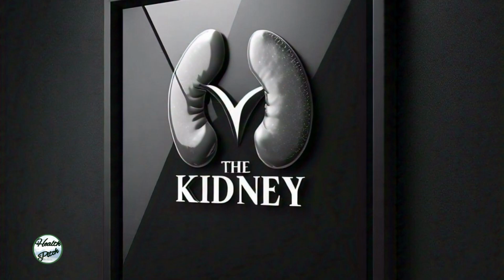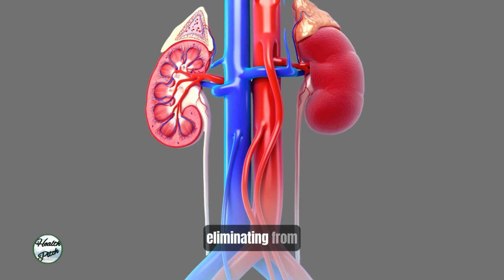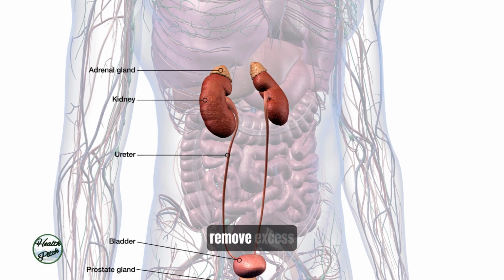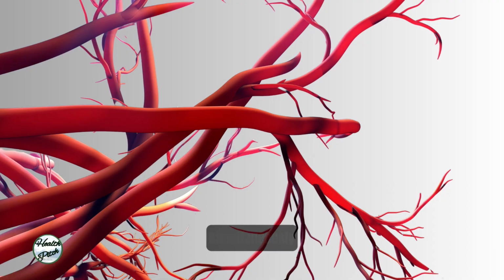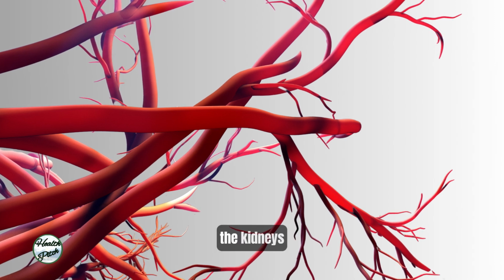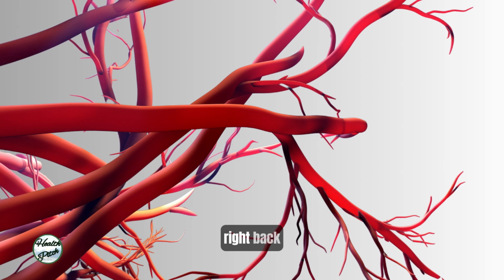Kidneys. The kidneys serve a very vital human body function. They are responsible for eliminating from the blood excess water, removing excess salts, as well as protein metabolic wastes. Simultaneously, the kidneys are responsible for reabsorbing nutrients, which the body needs, right back into the blood.